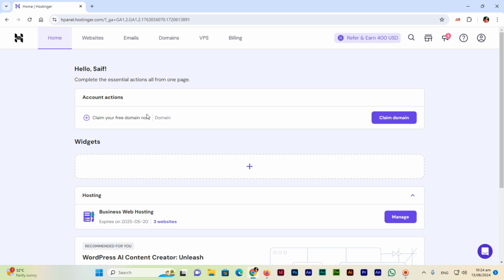So you will be prompted here to choose your domain, and this is where you can enter your desired domain name. Make sure it's something catchy and easy to remember, and if your first choice is taken, for instance, don't sweat it, just try a different one until you find the perfect fit.